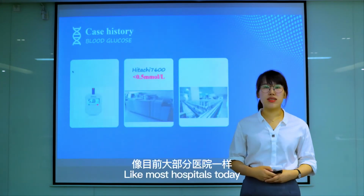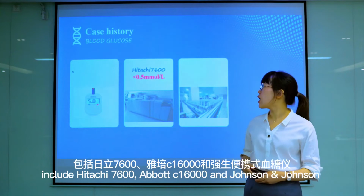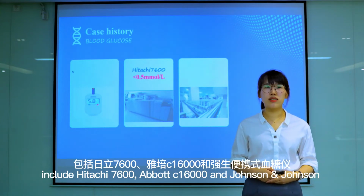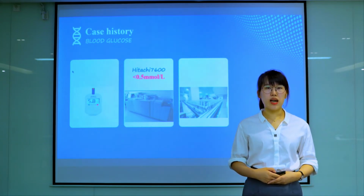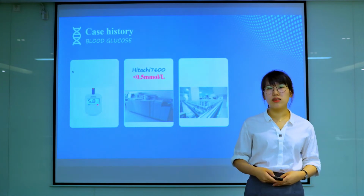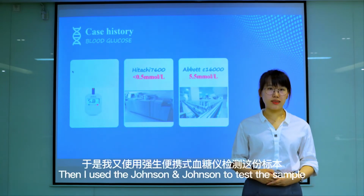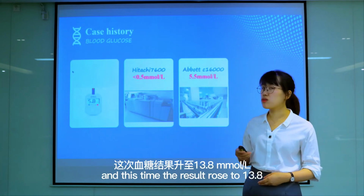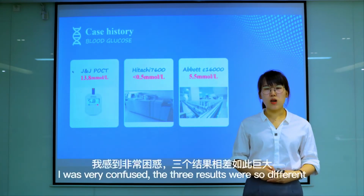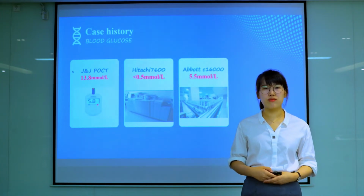Like most hospitals today, the current methods of blood glucose detection in our laboratory include Heritage 17600, Abbott C16000, and Johnson & Johnson portable blood glucose meter. To resolve the discrepancy, I used the Abbott to test the sample again. The result turned out to be 5.5 millimoles per liter. Then I used the Johnson & Johnson to test the sample, and this time the result rose to 30.8. I was very confused. The 3 results were so different. Which one should I believe?